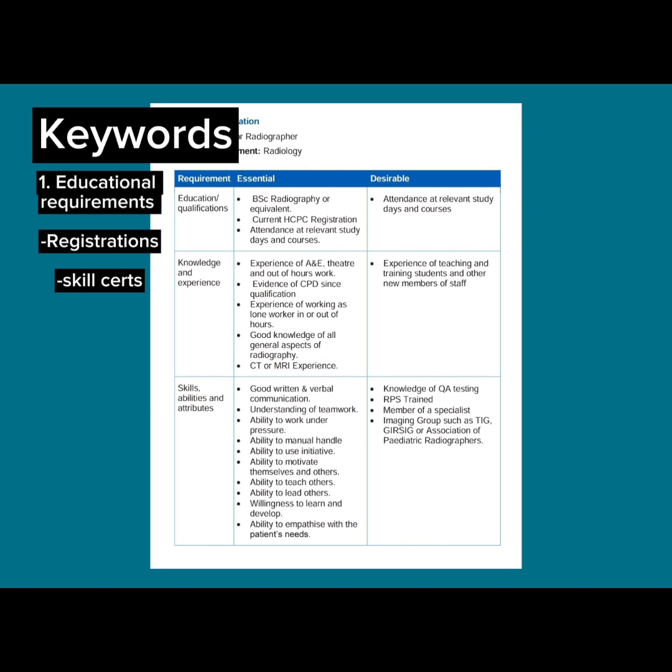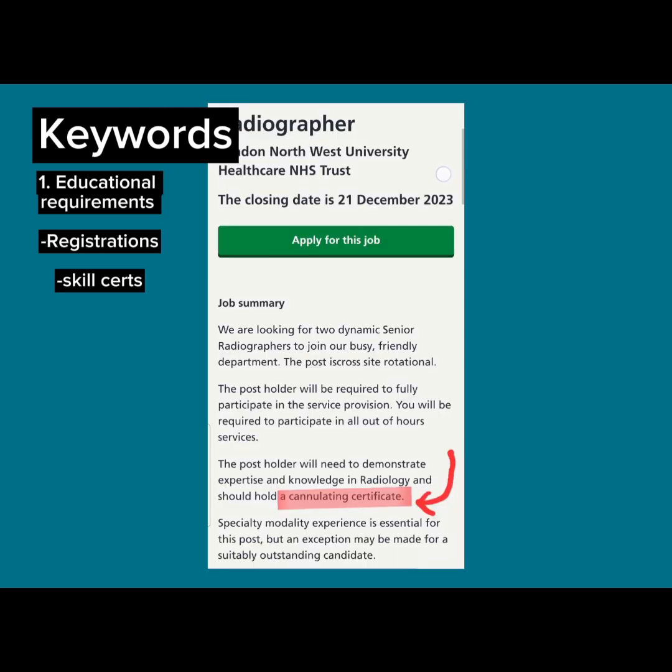Now, this requirement to have this cannulation certificate is not in this tabulated person specification, but it was mentioned in the job summary at the beginning, which is why it is important to always read through everything so you don't miss key requirements like this.